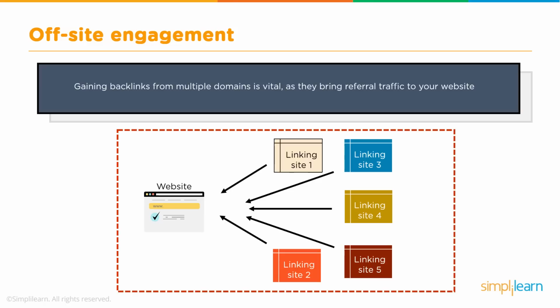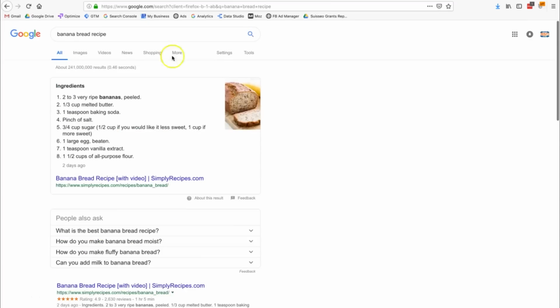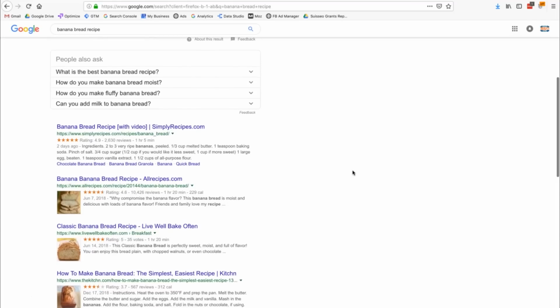That's off-site engagement. And so gaining links, backlinks from multiple domains is vital. It's vital because they bring referring traffic to your site. They bring credibility to your site. But more importantly, Google's going to recognize the relationship between these sites and your website. And if these sites that have backlinks or links pointing to your site are of high quality, then we call that passing link juice. So it's going to bring quality to you in terms of organic search. So if we look at an example, if I do a search for banana bread recipe, there are 241 billion results for banana bread recipe.